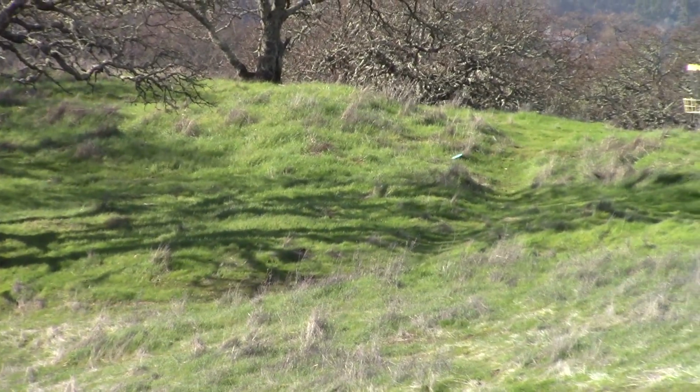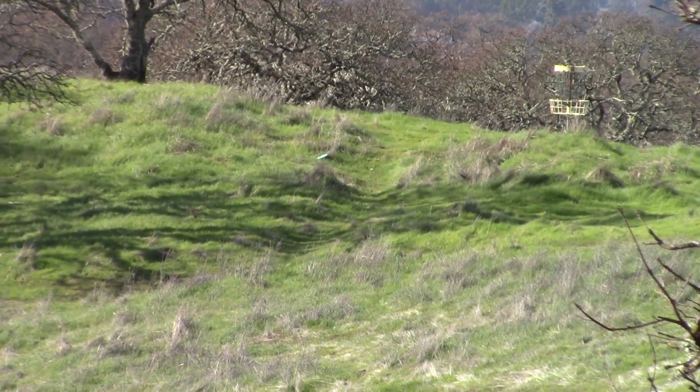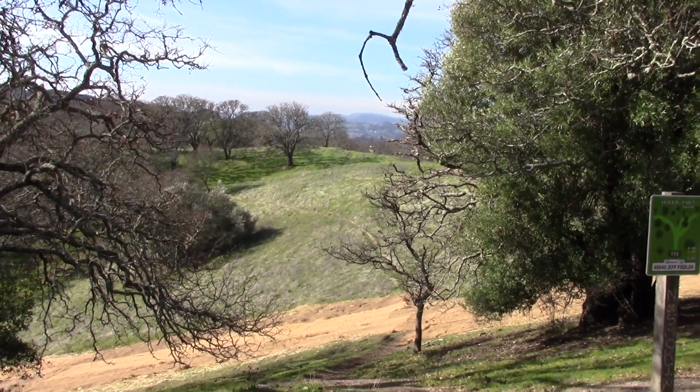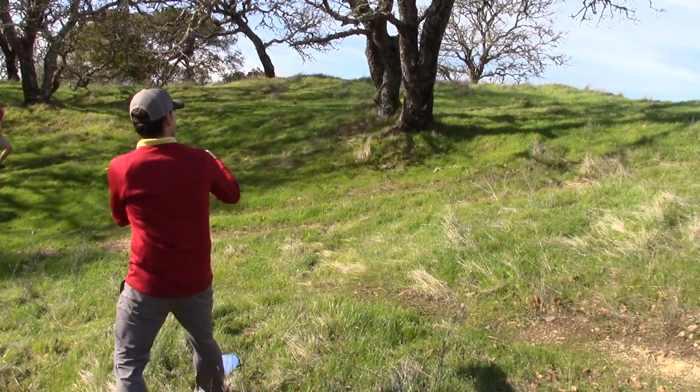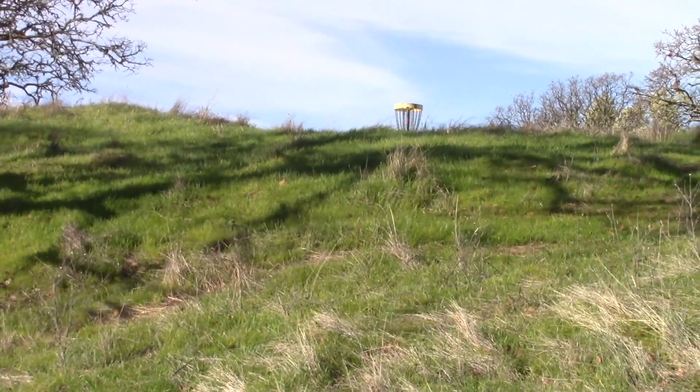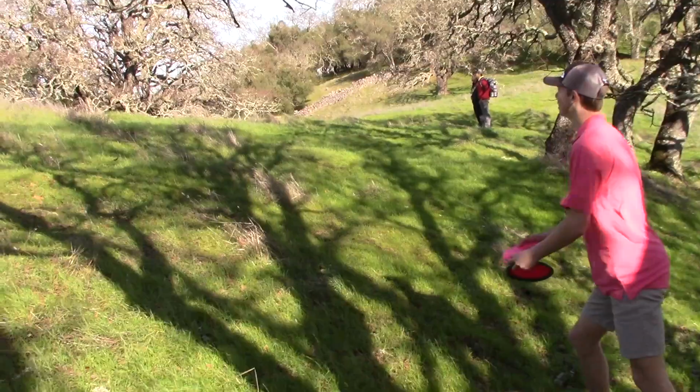Great drive, Jordan. That's sitting pretty good. Beautiful drive. Probably 15, 20 feet out. Might get distracted by the view up there, though. I have a blind shot over the hill. Looks like it's right there. Yeah, felt good.